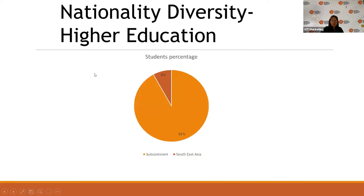To give you an overview of the nationality diversity in our higher education, at least 92% of students come from subcontinent countries: Bangladesh, Nepal, Sri Lanka, India and Pakistan. The other 8% come from Southeast Asia.